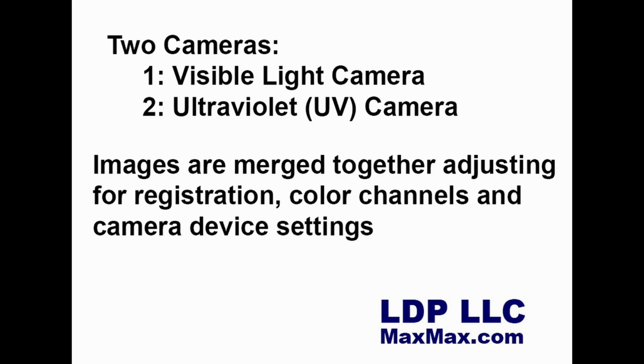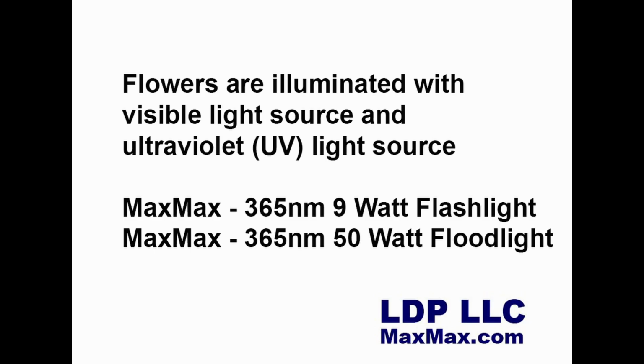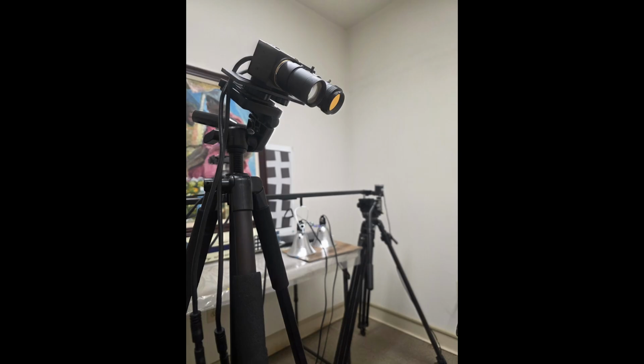Now, to look at how birds and insects might see UV light and visible light, we used a 2-camera system, one visible camera and one UV camera, where we merged the 2 inputs together using our software and illuminating the scene with some UV light. So we have a UV light source and a visible light source. And here we can see a picture of the setup.